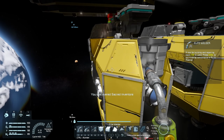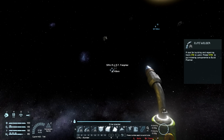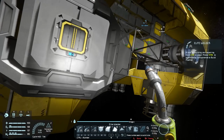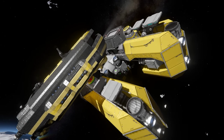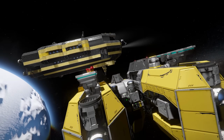We've discovered the Sacred Inventors. Where is that? Is that them? We discovered a freighter? They're friendly as well. I mean, I don't know how much we want to expand our influence here, but let's hop in this thing. See if we can find our way in. I mean, look at this. Come on. They're both using a very similar color scheme. It was meant to be.